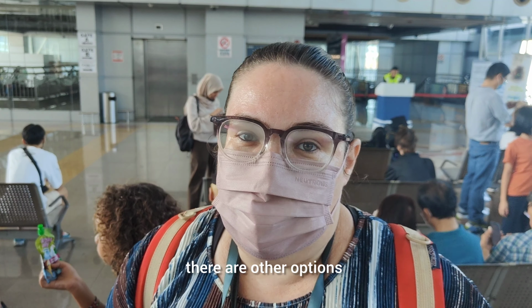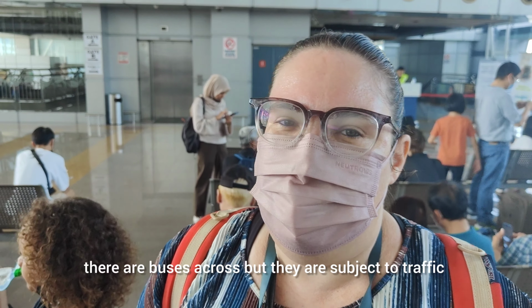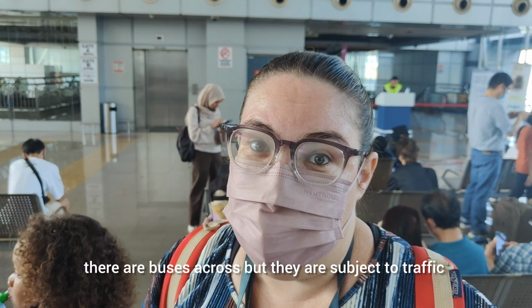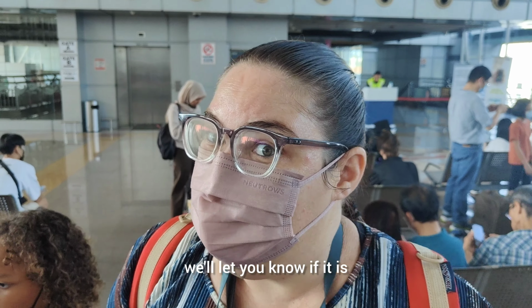There are other options. You can get the bus. You can actually walk across. I don't know how long that takes. There are buses across, but they are subject to traffic. So this seems like the fastest way to get through. We'll let you know if it is.